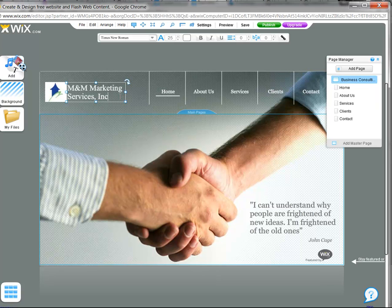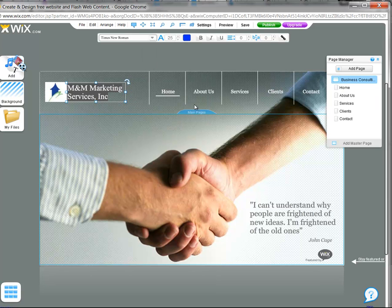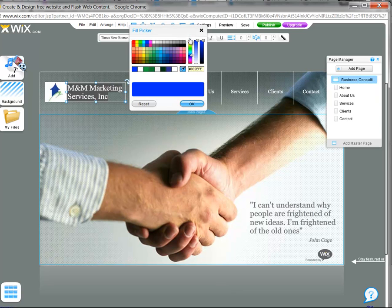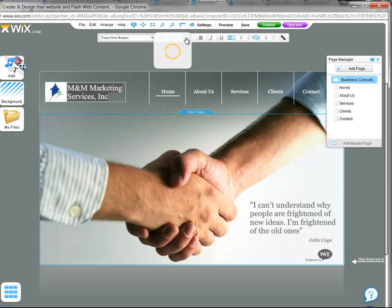Now you can change the color of this too. See right here? If you want to change the color, right here, you could do that. Okay. I believe hers was blue, so let's see if we can change that to blue. See what it looks like. It doesn't work. Change that back to about that bright green that she has. See if we can match one of her colors there. Now, we'll keep it at white, okay?